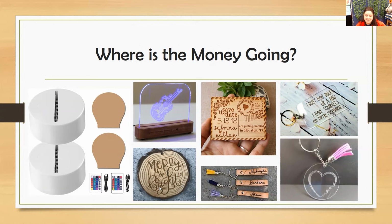Christmas ornaments, we did purchase some of the wood discs with some of the funding so we could market those this winter. This is an example of the wooden magnet that I was talking about. We intended it to be more of a school support thing. This particular one is a save the date. And then you can see both the leather and acrylic keychains.